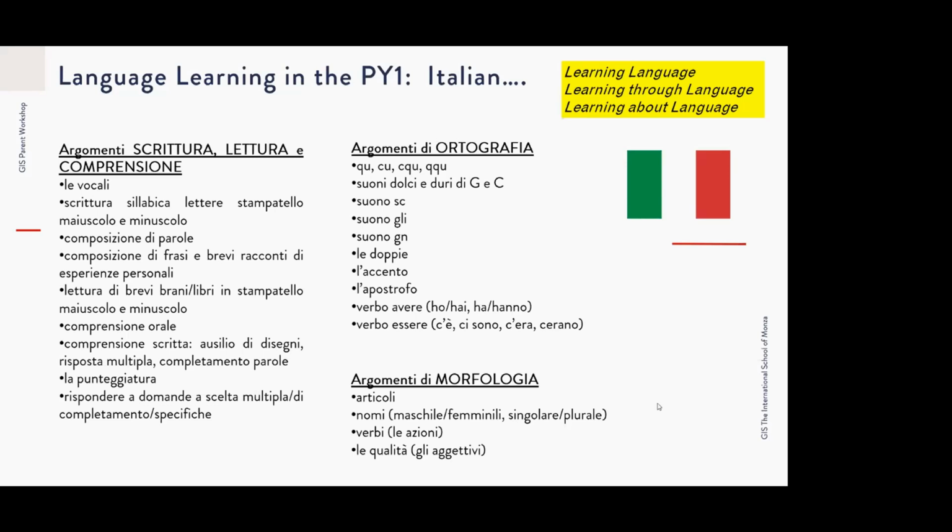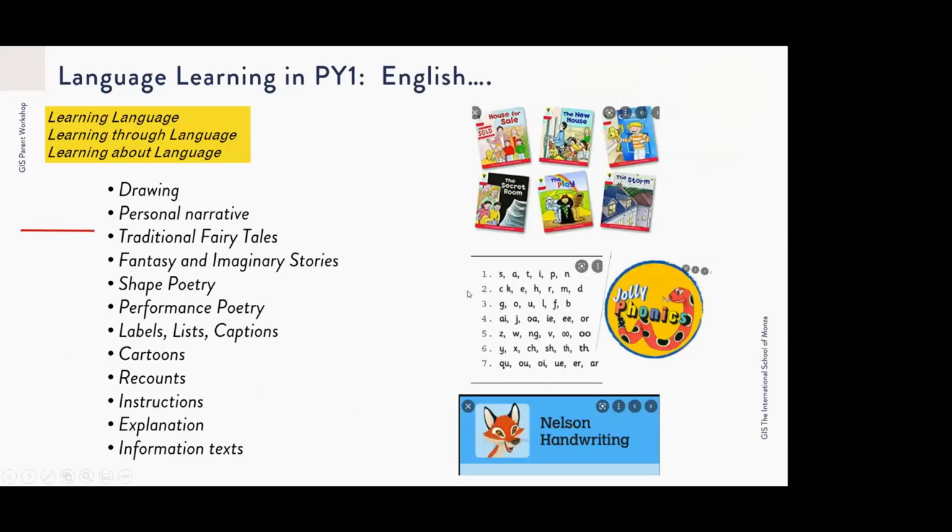Valentina, are you there? Oh, Valentina. Oh, okay, I think she's on her way. So maybe, Simon, if we move to the English part and come back to Italian. If that's okay, everybody, we will skip ahead and come back to Vale's section. Okay, we'll go back to Italian and switch to the English part.